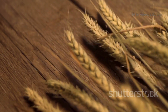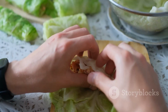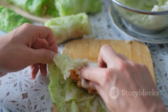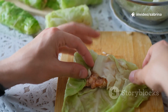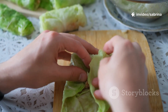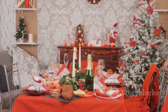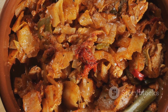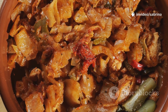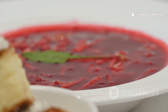Grains are the main part of Ukrainian cooking, feeding us for many generations. Holubtsi, stuffed cabbage rolls, are a simple yet elegant dish, filled with rice or buckwheat, ground meat, and vegetables, then cooked slowly in tomato sauce. Vegetarian versions with mushrooms or walnuts are popular, especially for Christmas Eve. The sauce, often made richer with sour cream, is as important as the filling. Holubtsi are soft, tasty, and deeply comforting.